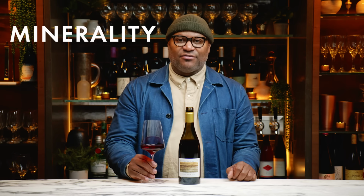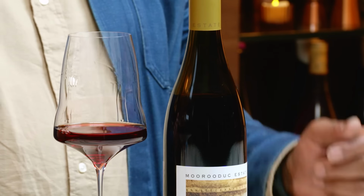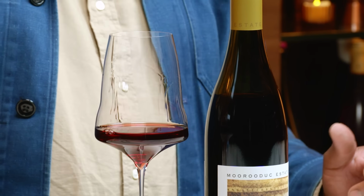Definitely minerality to it. There's some fruit that jumps out. I'm getting cedar, sandalwood, and that could come from it being aged in wood. It smells confectionery. I guess the best way to explain it, it smells like cotton candy a little bit, but not sweet. It has this kind of ripeness to it. That just comes from the heat.